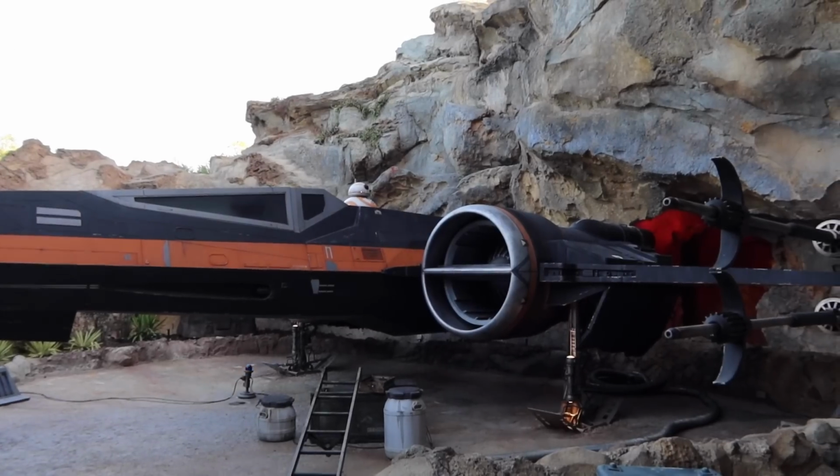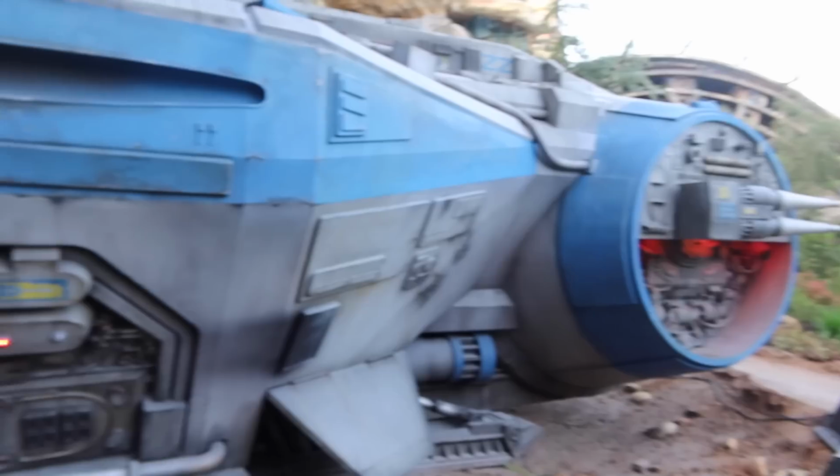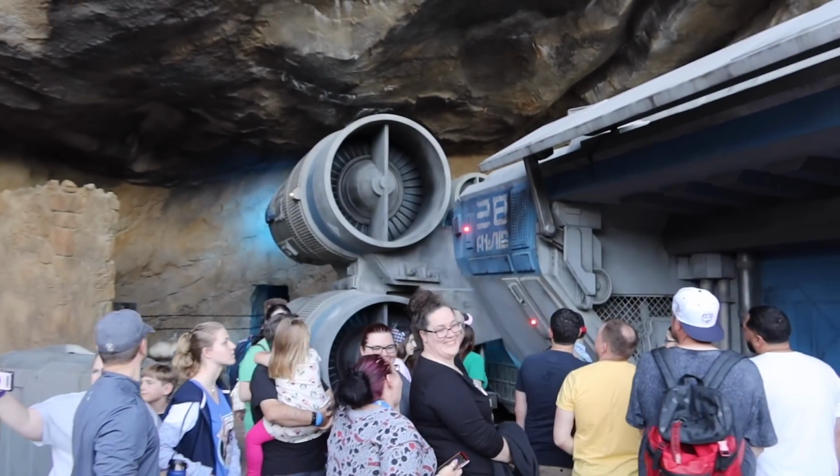I didn't even realize this is Poe's ship and there's BB-8. How neat. All right, here we go. One of the best parts of the entire ride.